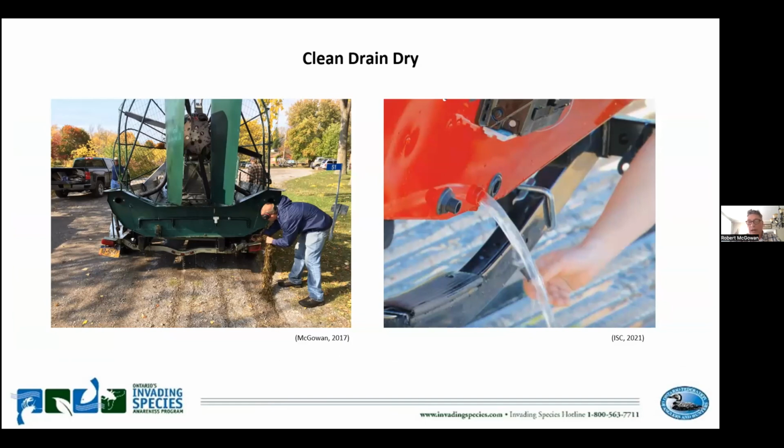So it's law now. So you cannot take your boat out of a water body without removing any aquatic species from it, or you cannot enter another water body before doing this. So this includes draining your bilge. All of your trailer and boat has to be cleaned off. All of your fishing equipment, even if you have a kayak or a canoe, you have to make sure that you clean all the vegetation and mud off before you move into another water body.